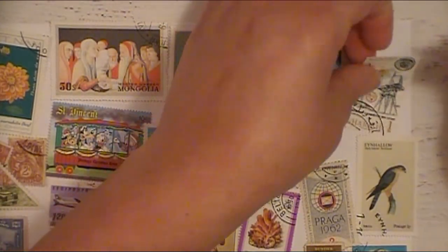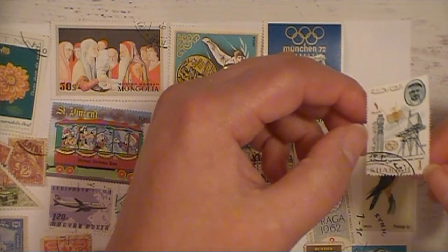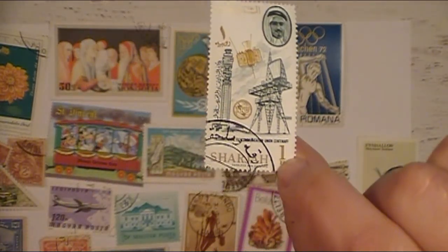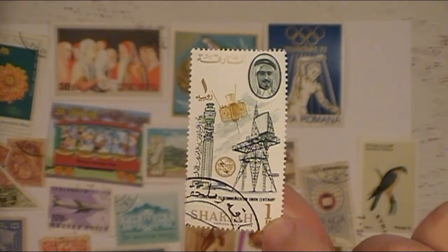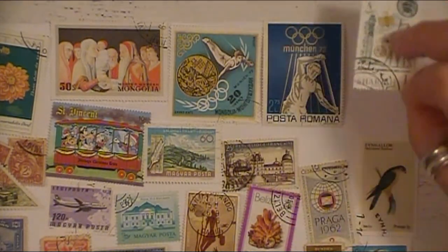This one's really cool. Look at this one. I'm not even going to try to pronounce what this is, because I probably would offend anybody who's from this country and they'd say, what did you just say? How did you say that name? So that's a pretty cool one, right? I like the buildings in the background. That's really neat.